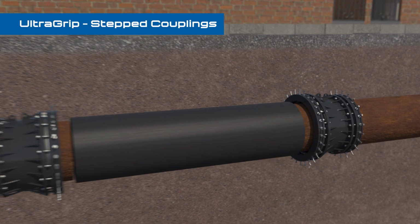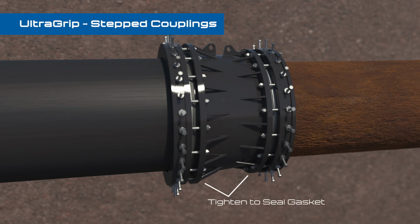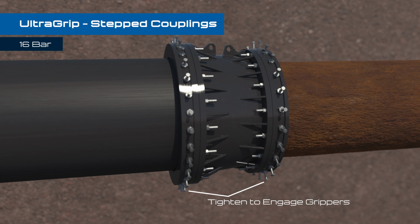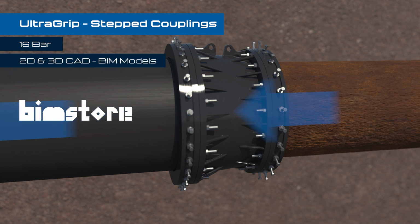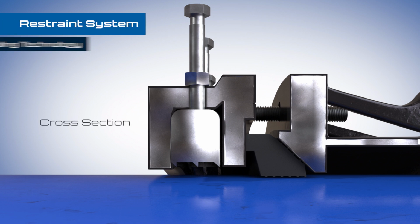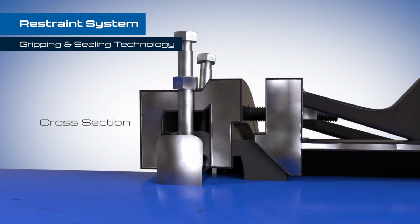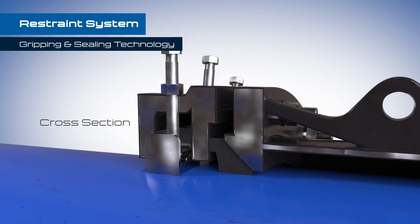Product selection has been made easy across the UltraGrip DN700 to 900 range. All our flange adapters and couplings are rated 16 bar, plus there is a full set of 2D and 3D CAD and BIM models and product datasheets available to support all your repair and ongoing maintenance requirements. In addition, the UltraGrip restraint system is equipped with a unique sealing and gripping technology that allows water utility contractors to repair pipelines faster without the need for external restraints, like for example thrust blocks.